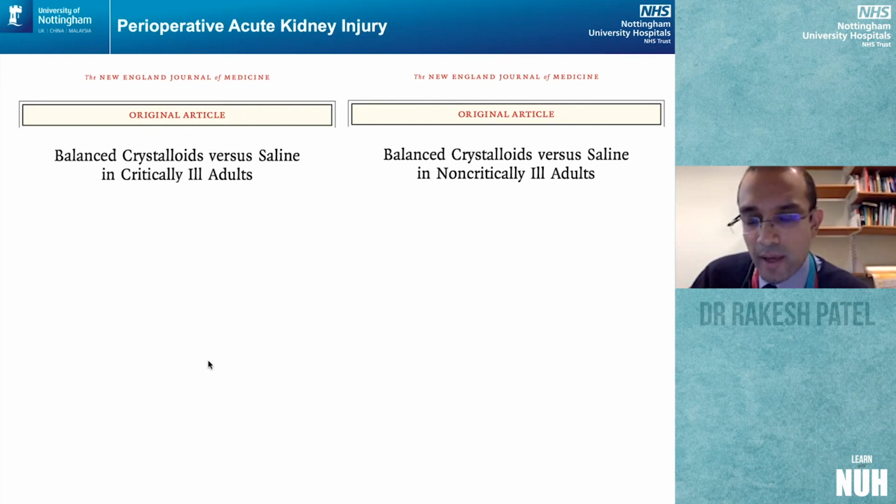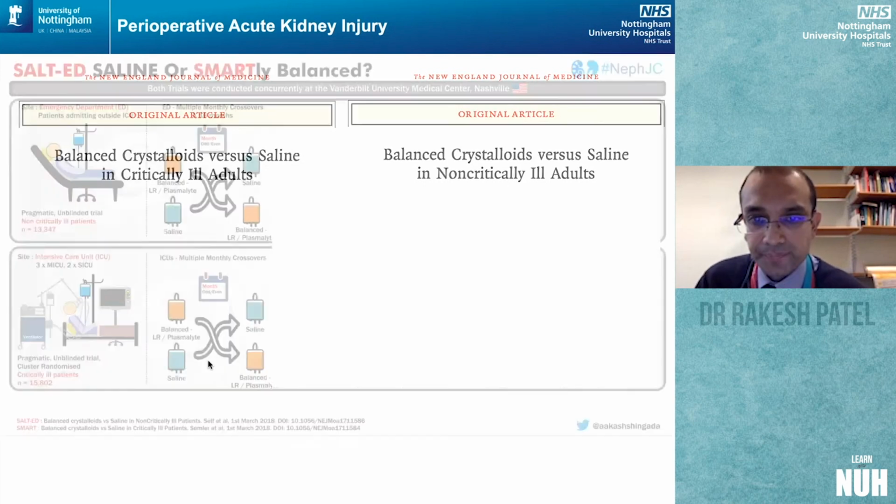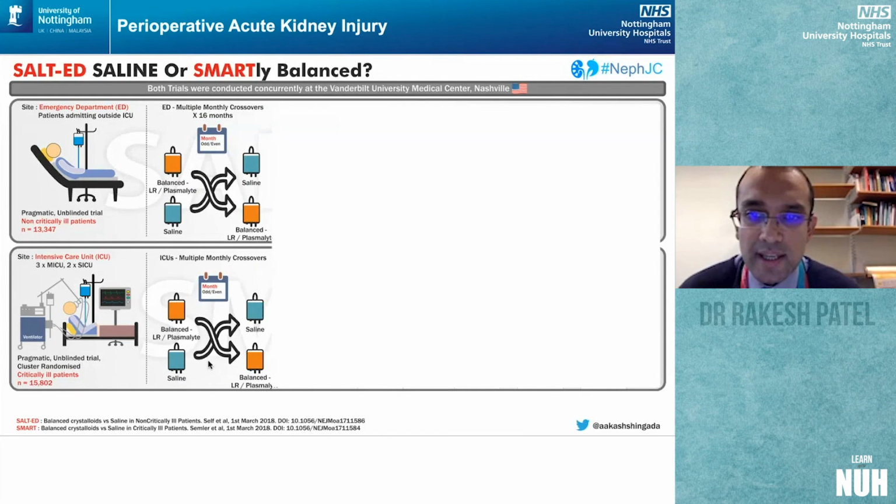And we'll look at the volume infused as well in a minute. In SALT-ED, so this is the emergency department study, the primary outcome was hospital free days to day 28, which in itself works out to be a composite of hospital death or hospital length of stay. There were 3 key secondary outcomes, what they defined as major adverse kidney events, MAKE, within 30 days, and this was a composite of death, new requirement for dialysis, or persistent kidney dysfunction, which they defined as a final serum creatinine that was greater than 20% of baseline.